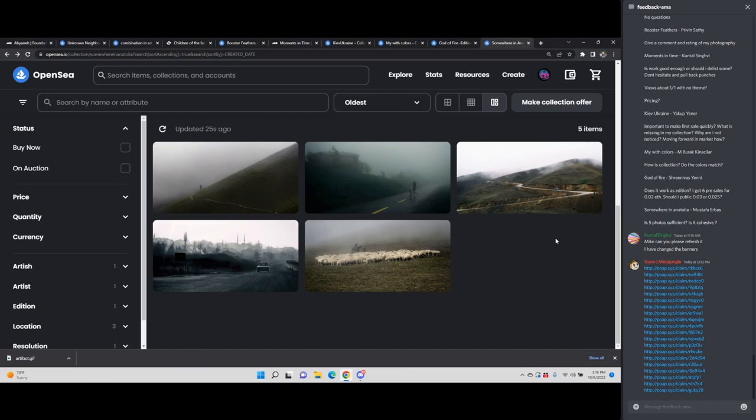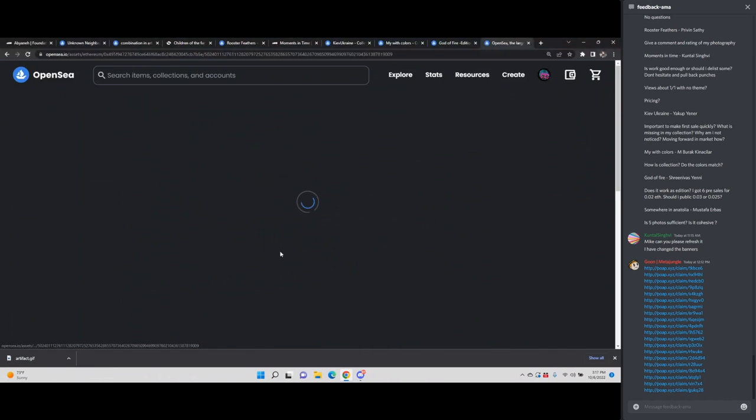Is it cohesive? Yeah, it's very cohesive in the fact that the images have the same mood and vibe and tonality. If I'm just looking at the grid, there's three images that stand out to me. This car one is really interesting. The sheep here. This person walking down the road. Possibly even this one here. But let's just open up a few of them.